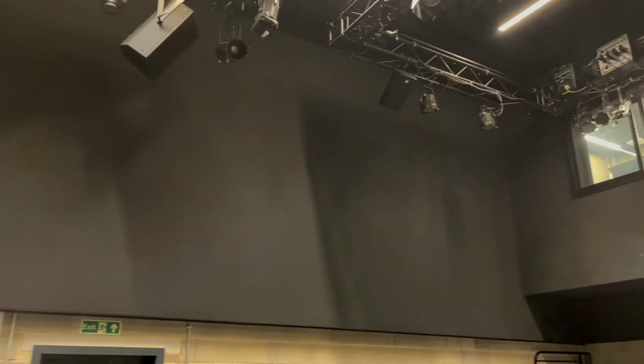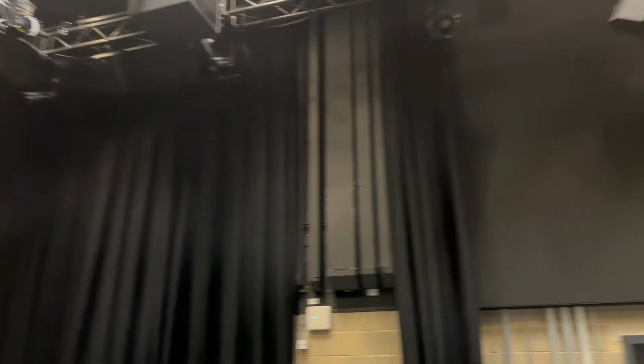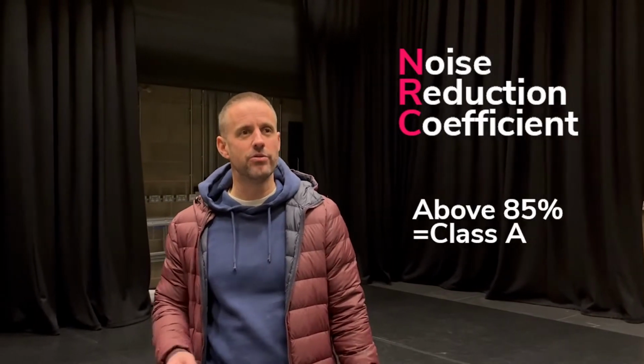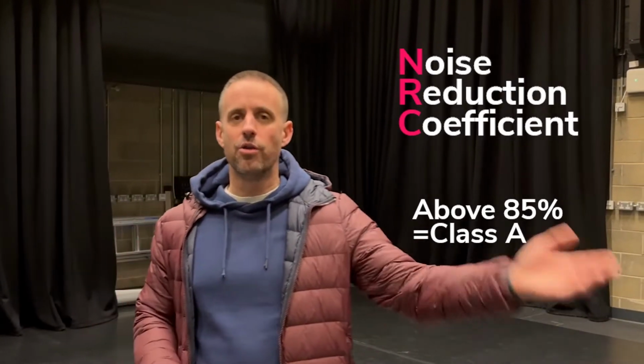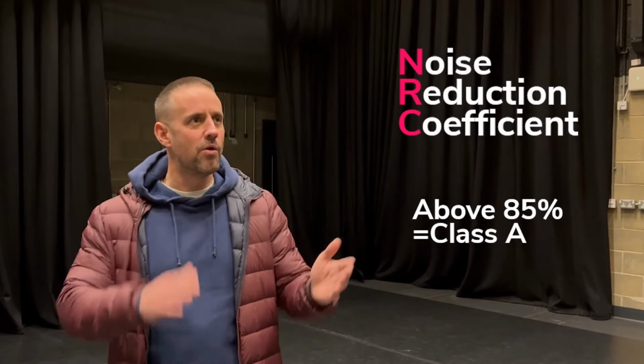Products in this room, the Autex Quiet Space and the Ecophon Sombra, they're both extremely good at absorbing the sound. The NRC is extremely high compared to most acoustic panels. What that means is that the sound waves that travel around the room and hit the panels are not reflecting back. So, the way I'm talking, we can tell that it's a fairly dead space, which is what you need for a performing arts studio.